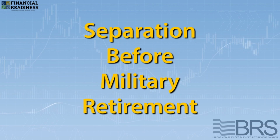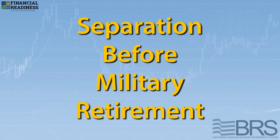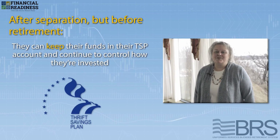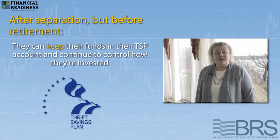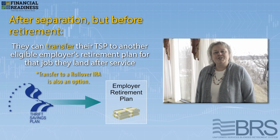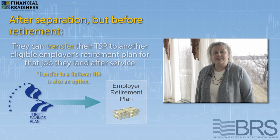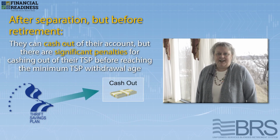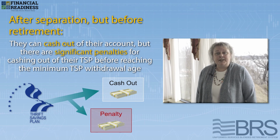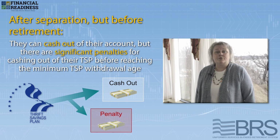If your spouse separates from the service before reaching military retirement, you have a variety of options to consider. They can keep their funds in their TSP account and continue to control how they're invested. They can transfer their TSP to another eligible employer's retirement plan for their new job after service, or they can cash out of their account. But keep in mind, there are significant penalties for cashing out of their TSP before they reach the minimum TSP withdrawal age.